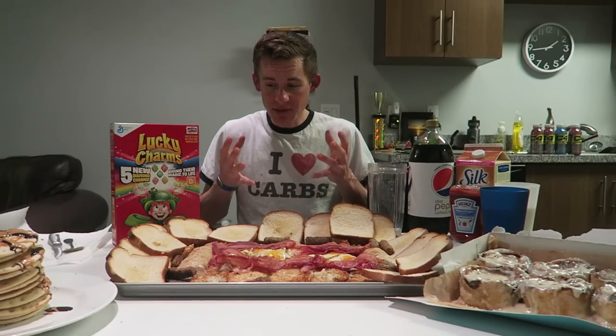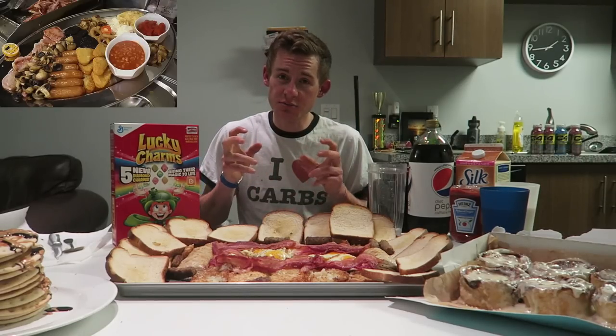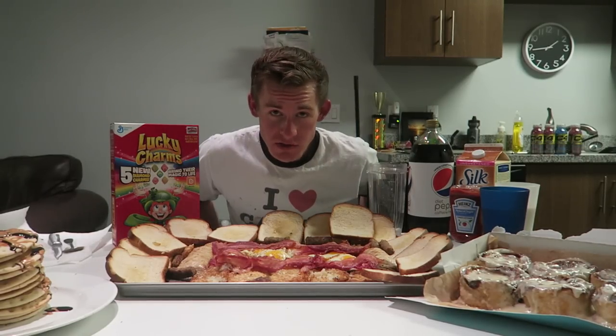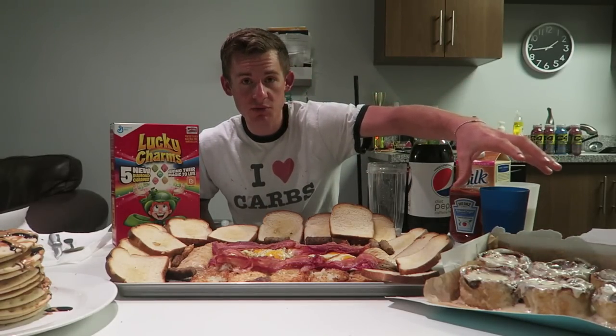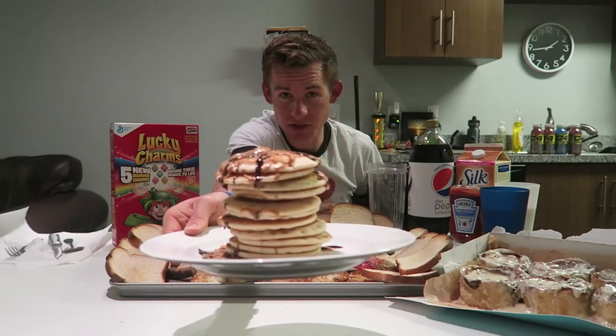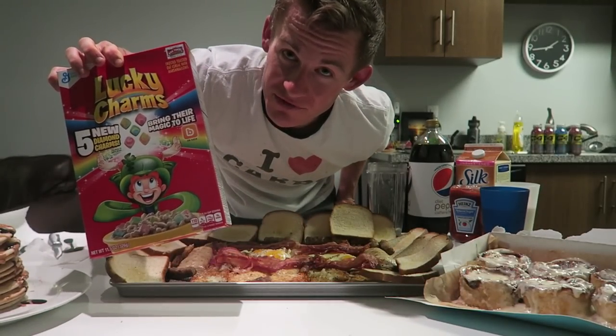What we have in front of us today is essentially a gigantic platter of typical American breakfast foods on their take of a traditional English breakfast that I've seen in a lot of breakfast challenges over in the UK. We also have a six pack of delicious Cinnabon cinnamon rolls, which are right over here. And then right here, we have a stack of peanut butter and chocolate fudge pancakes. And then after that, because you all know I love my cereal, good old Lucky Charms.